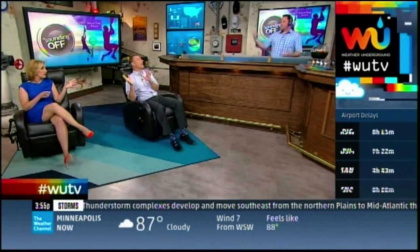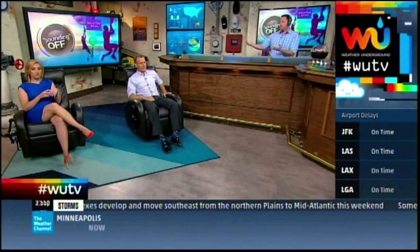A weak tornado would be possible. For a tornado, there has to be a strong rotating updraft, which generally doesn't come with a weak thunderstorm.